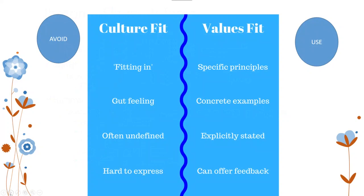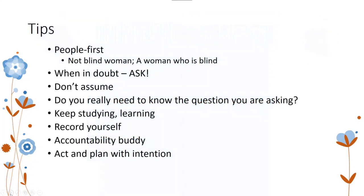Culture fit versus a values fit. Avoid, there on the left, saying, "Well, I need to interview for someone and I'll just know it when I see it. It's a gut feeling. I hope they fit in with our space." It's really talking about, as we said in the previous class, it's your bias talking. Please use specific examples, concrete, explicitly stated. That's what we want. That's how we want to use inclusive language on those job postings, committee postings.